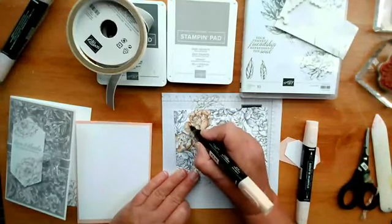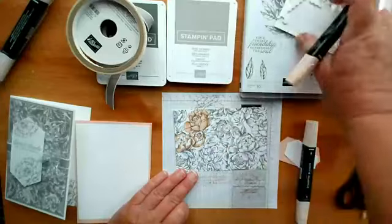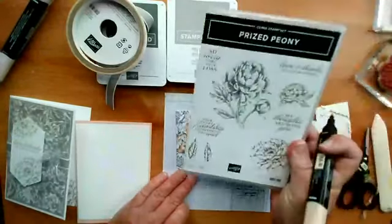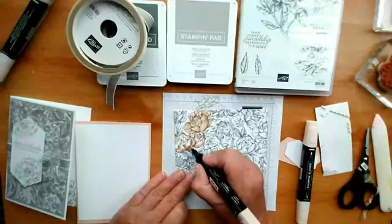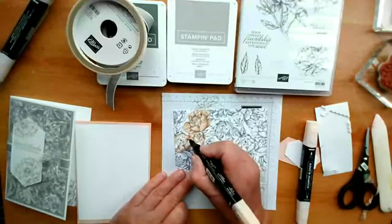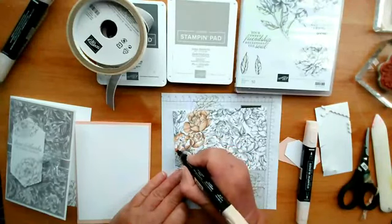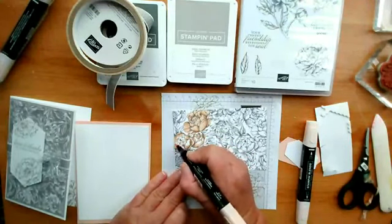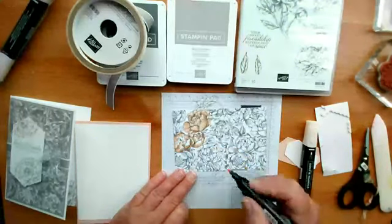So the peony dies that come with this not only cut out the peony shape from the stamp set, but they actually create a 3D peony. So keep watching this week. So it's going to be my featured stamp set of the week.